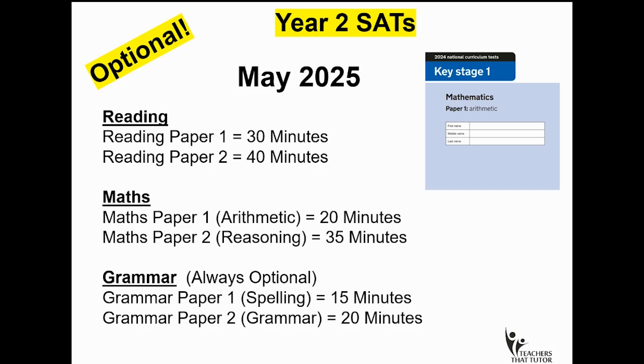But if they do, it's not test conditions. The child does not sit in silence to do these. Usually, because their children are very young still, they'll be taken out in small groups. The teacher will take them to a quiet area in a small group, and they'll do the quiz together. And these are the timings. As a guide, the teacher doesn't have to stick to these timings strictly.